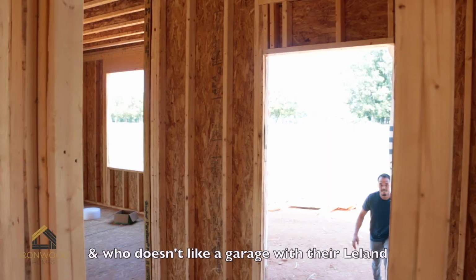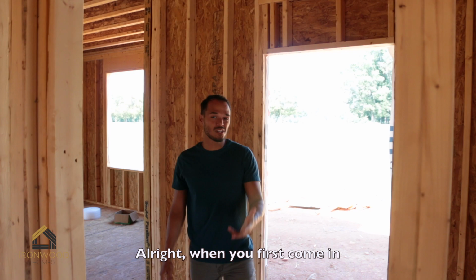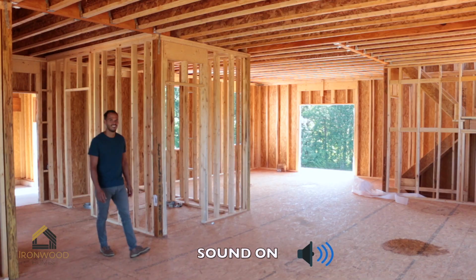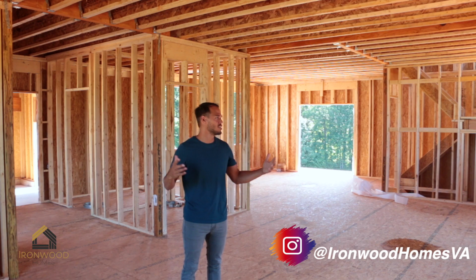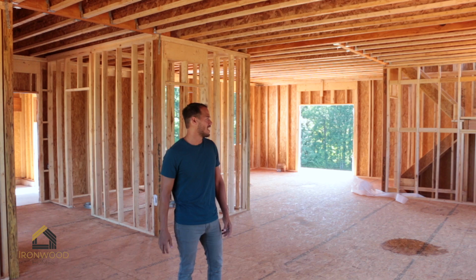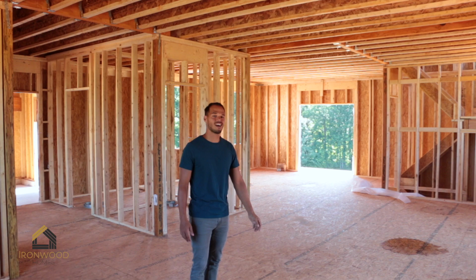All right, when you first come in, you've got your powder room and you've got your entry directly from the garage. Then you can head over into the kitchen and dining room. As you come into the dining room and the kitchen area, you've got tons of natural light. Huge window right off the front. And in this particular one, you've got an amazing view of the front yard. It's beautiful. And then you've got a huge window right over the sink as well. Also a beautiful view of your side yard.